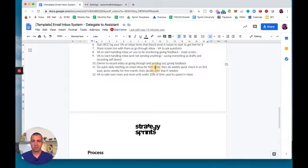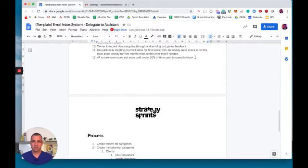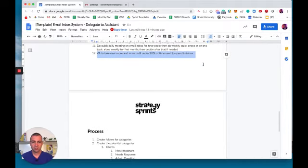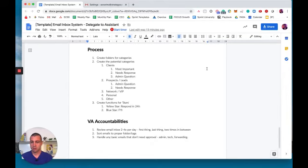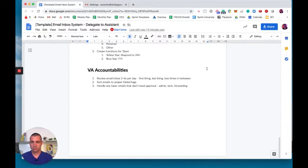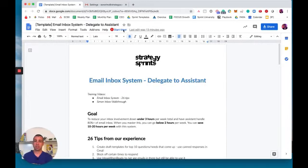And then you will have a daily meeting and weekly check-ins, etc. when you need less supervision. And then they will take over more and more until under 20% of time is spent in inbox. I also added to you the process and the VA accountabilities, so you find everything in the template.